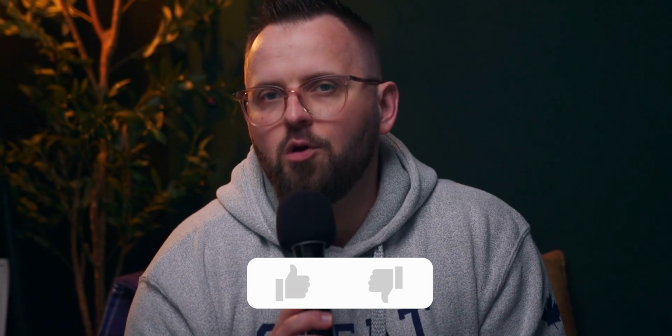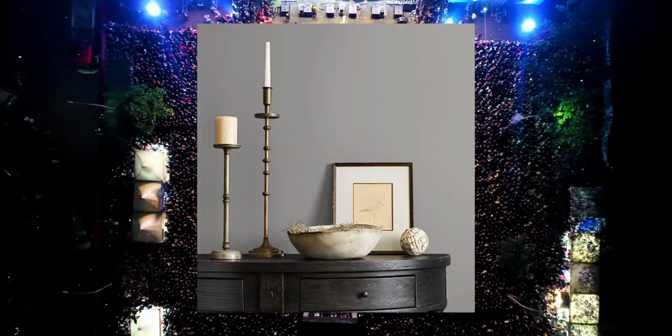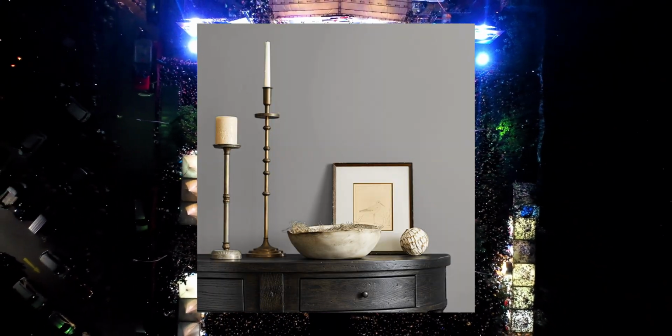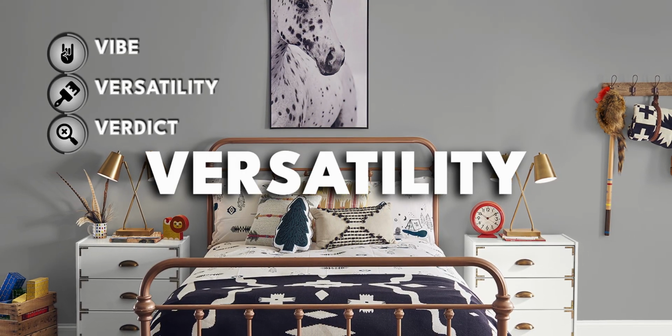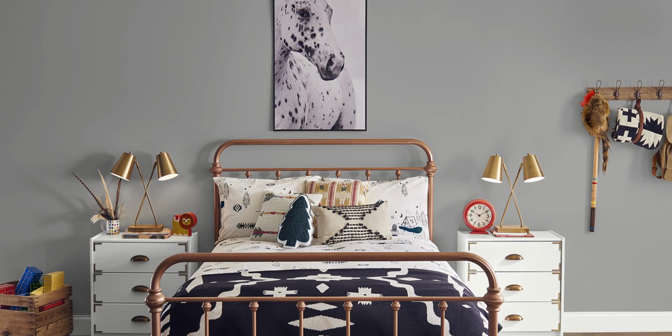And Hue Review is a show where I give you my opinion on paint colors. I'm going through as many colors as I can. And today is all about Summit Gray by Sherwin-Williams, which is a pretty popular gray. I'm going to give you the overall vibe of this color, how versatile I think it is, and then I'll give you my verdict. Whether I like this color, whether I would use it in my home, how I would use it, all that good stuff.